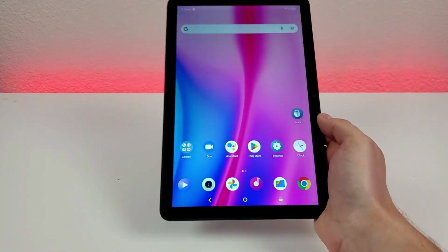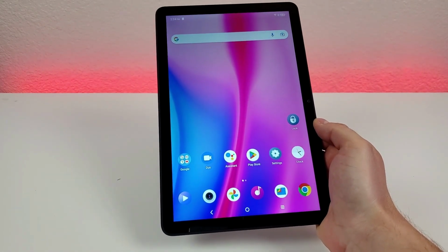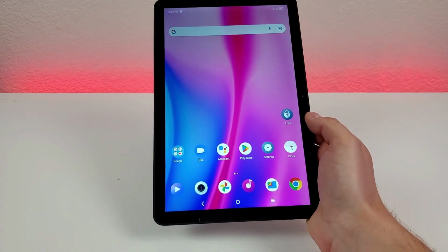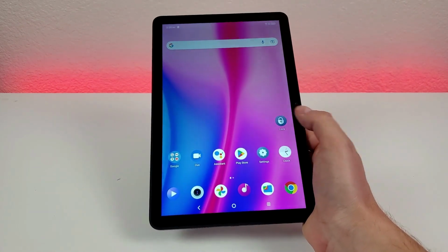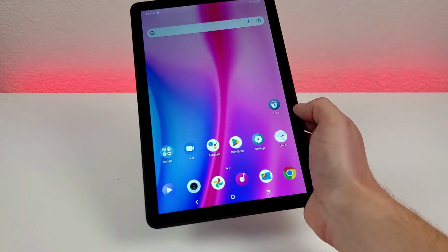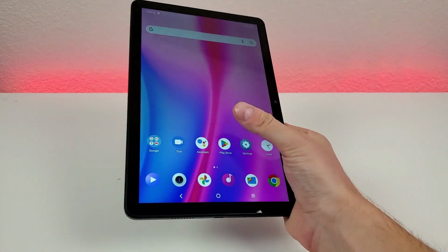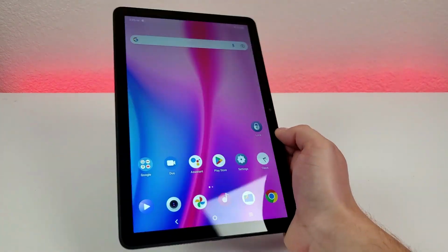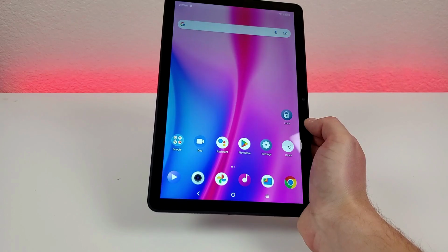Another thing I like about it too is that the bezels are relatively slim, but at the same time, there's still enough area here to grab on so that you can hold onto the tablet without having your fingers be in the way of the display itself. The tablet's also not overly heavy. I have no problem with using it with just one hand. Of course, with one hand, I can't really do much on the display itself, but at least when holding the tablet, it's not a problem to hold it with one hand.